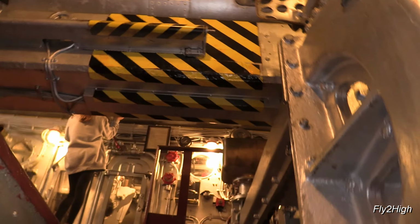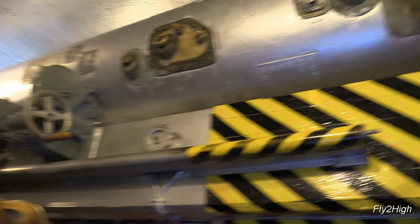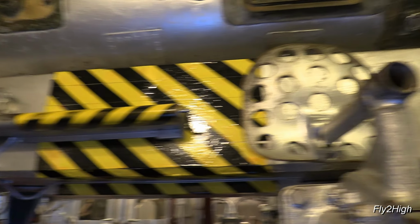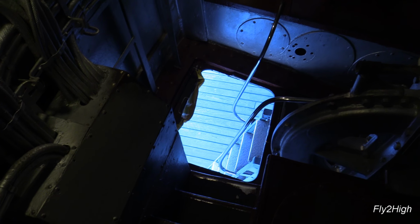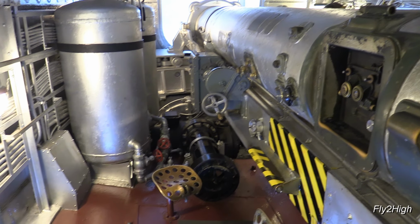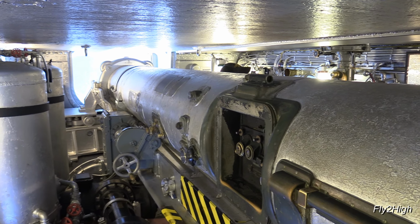Under the back overhang of the turret is an access hatch you can climb up into. I am now inside the aft area of the turret. The large cylindrical object that extends across the space from side to side is the turret's rangefinder. I'm at the turret's gun trainer station, the man responsible for rotating the gun left and right. The optics still seem to work, but good luck trying to see anything through the camera lens.